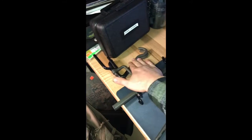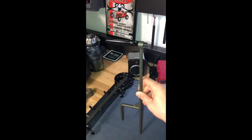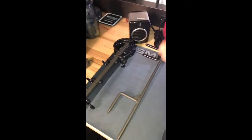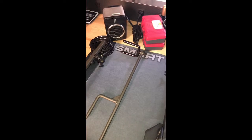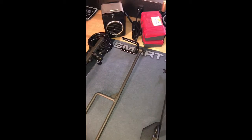If I use these other hooks, this guy right here is just a bow hanger that goes straight into the ground. That may also be useful whenever I'm just ground hunting. Sometimes I go someplace I've never been. Just sit straight on the ground.